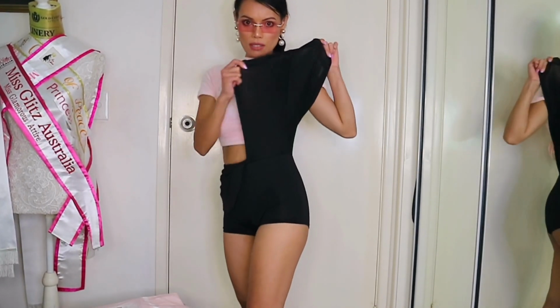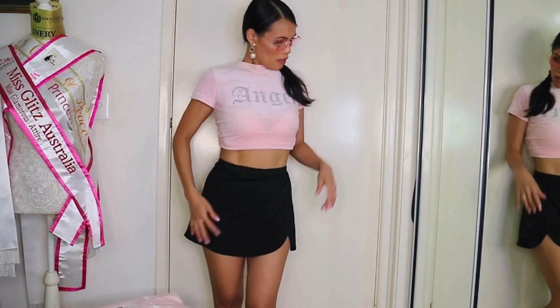Oh my god, the quality is really good. This one is really stretchy. And the good thing about it, it has shorts. I think you can wear this when you go swimming because the material is kind of like swimsuit fabric. And you can wear this to the gym. Yeah, I have an idea. I will wear this to the gym.